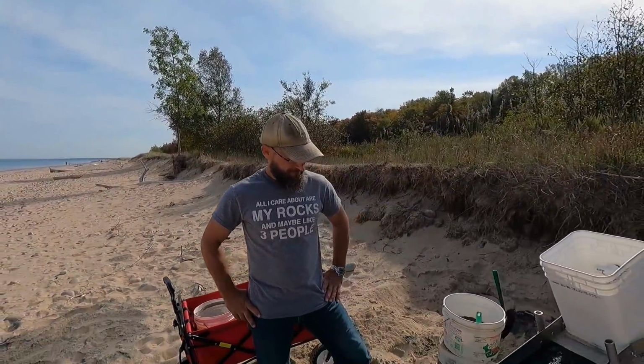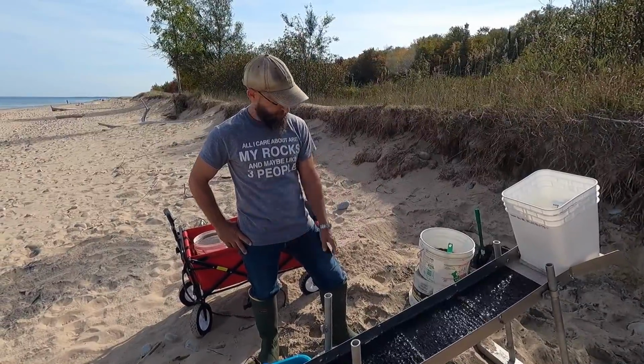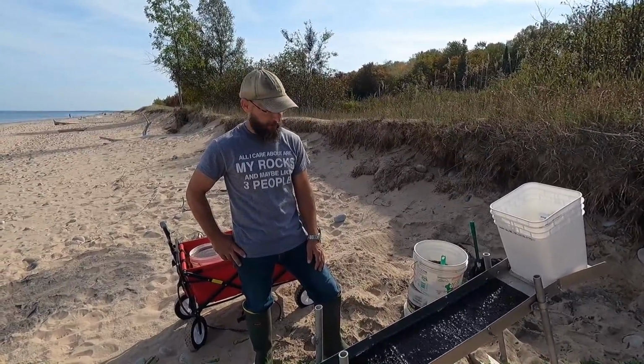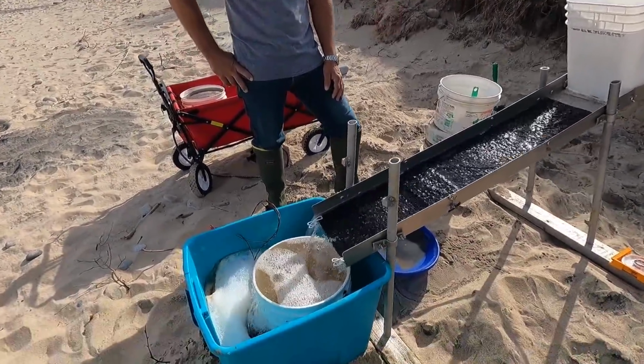Hey, just got on the beach and met Patrick here, and he's panning some gold. So I'm going to let him tell you what he's doing here. Well, I'm out enjoying my day. Just running a little bit of black sand through my sluice box setup that I kind of cobbled together at home, trial and error, and just seeing what I can find. So far, not doing too terribly bad.